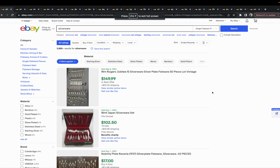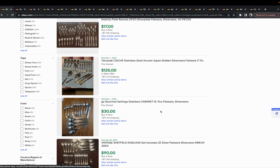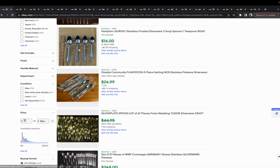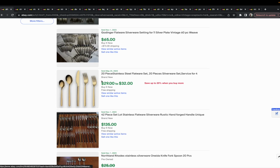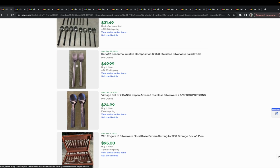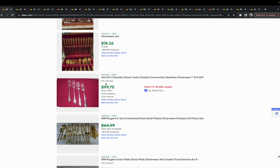Okay, number two is silverware. I actually know somebody that sells a lot of silverware. And you can sell them in the sets. You can see they can be worth in the hundreds of dollars for sets in the boxes. You can even sell them in the pieces. Look, this 4-set piece sold for $21.85. You got some other single pieces. Look, 5-set piece here. You've got 2 pieces sold for $55, 2 pieces for $25, 4 pieces for $100.